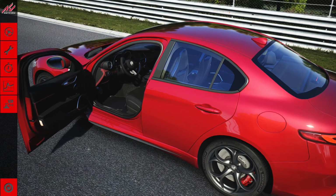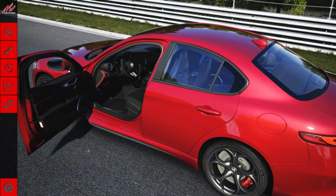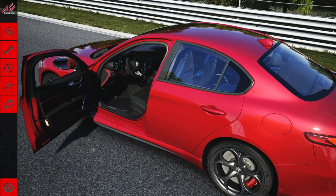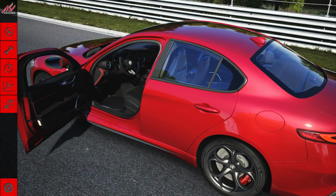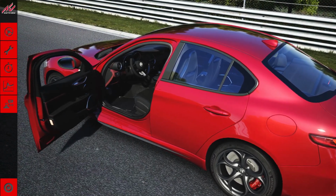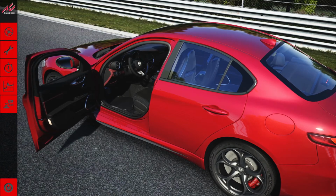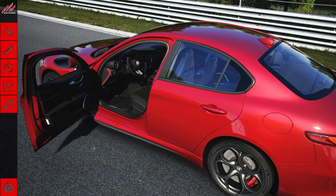This is the Alfa Romeo Giulia Quadrifoglio. Now, this car was released, I believe, in 2016 or 2017. Alfa Romeo decided to release this version of the car before the standard version of the car. Bit strange, normally you release the base version and then the sporty version, but in this case they released the sporty version first and then the base version, and of course now I know they have an even sportier, absolutely insane version of this car that is unfortunately not in Assetto Corsa.